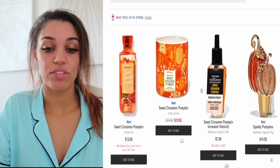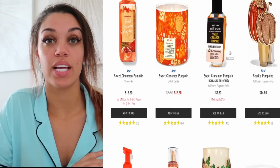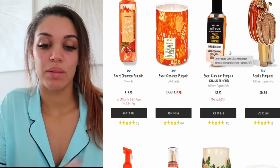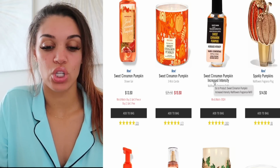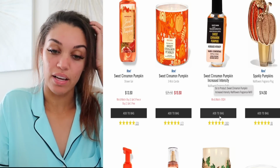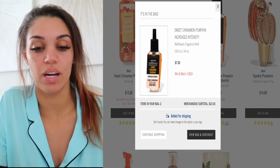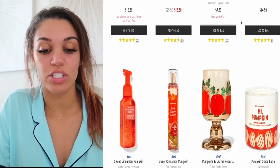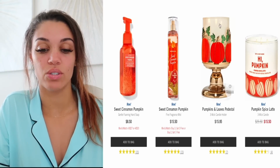And then they also have the sweet cinnamon pumpkin, just like the candle, in the little wallflower thing. I believe I already have that one, so I'm just gonna go ahead and add it to my bag again, because I'm pretty sure I like that one and I want you guys to be able to get an honest opinion on it. Scrolling down, they have this really cute pumpkin and leaves pedestal right here.